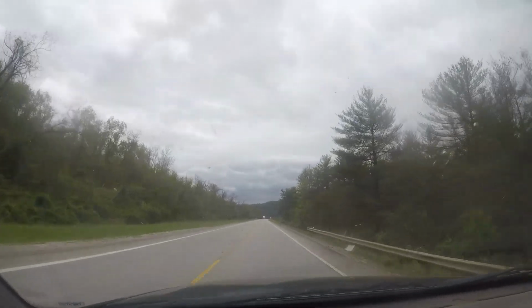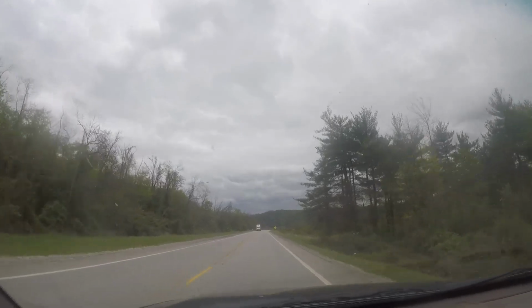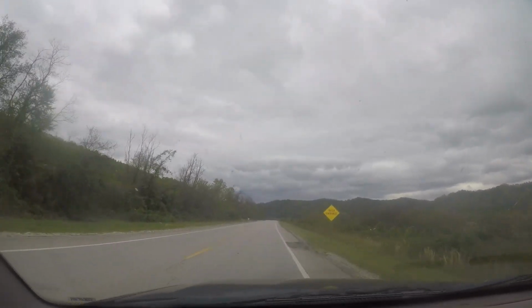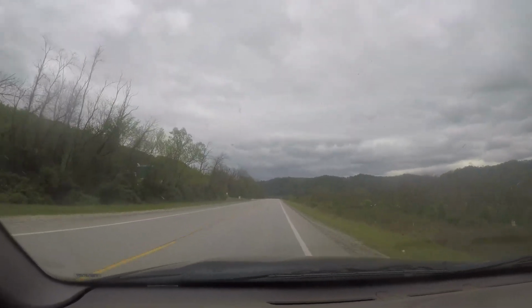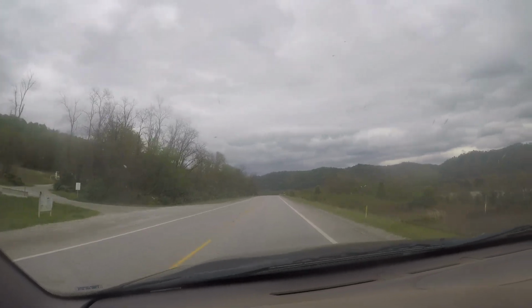I'm heading up the river to look for some arrowheads, and man, the sky's looking rough, isn't it? It's probably going to be choppy again today out on the water. I hate it when it's choppy. It makes everything rough, but I should be able to find something. So I'll get back when I get out on the river.